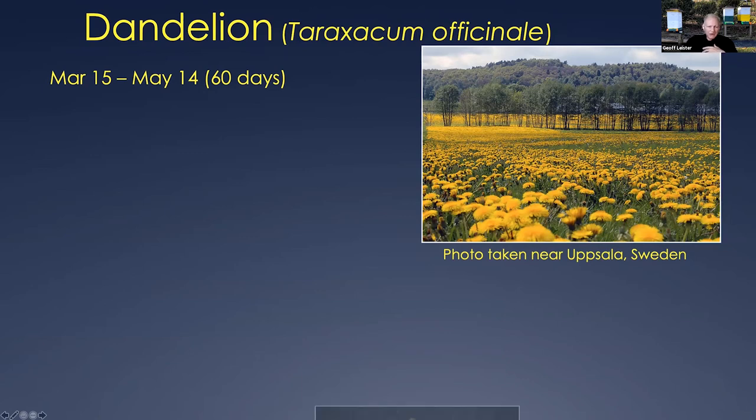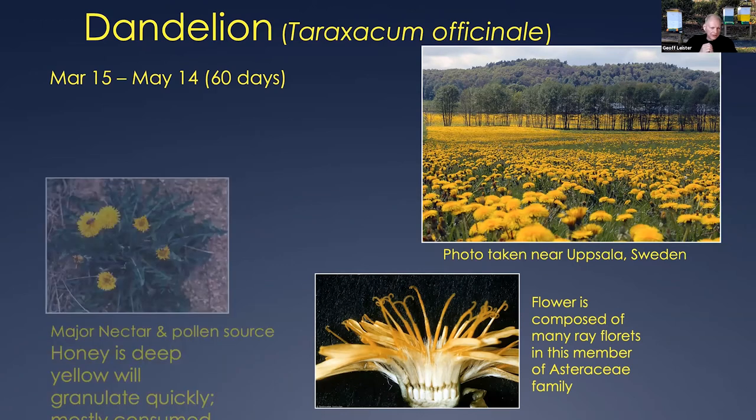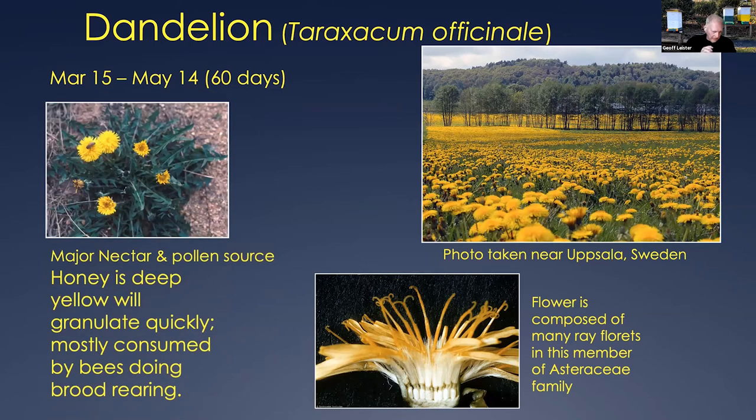And I have a lot of them in flower right now. They're composed basically of all ray flowers. There's no disc flowers, even though it's a member of the Asteraceae, which has both ray and disc flowers. The dandelion is basically composed of the florets in the ray flowers. It's a major nectar and pollen source early in the year. A lot of times the honey's a deep yellow, and it does granulate. So a lot of members of the Asteraceae, if the bees are bringing in nectar, that nectar will granulate, meaning sugar crystals will occur more readily.